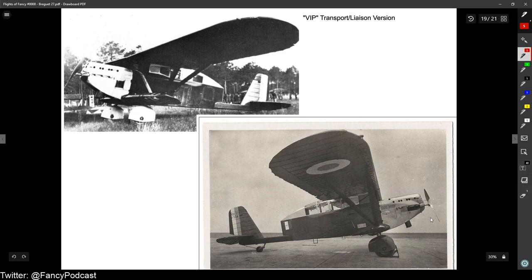Oh, they finally combined the canopies. Isn't that nice? Yeah, exactly. They got little shades too. Anything to impress the higher ups.